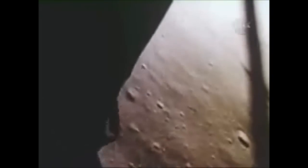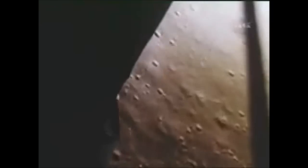540 feet at a 15. 1050 feet down at 4. Altitude, velocity, light. 3.5 down, 220 feet. 11 forward, coming down nicely, 200 feet. 4.5 down, 5.5 down. 100 feet, 3.5 down, 9 forward. Okay, 75 feet. Looking good, down a half. 6 forward. 60 seconds. Lights on.